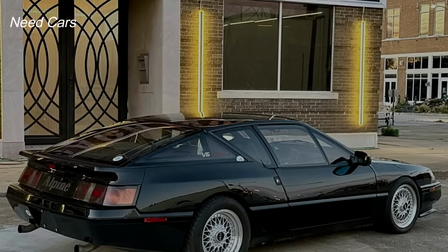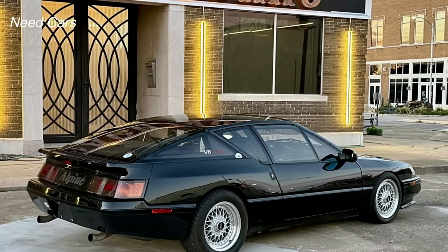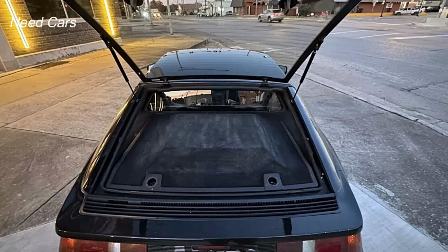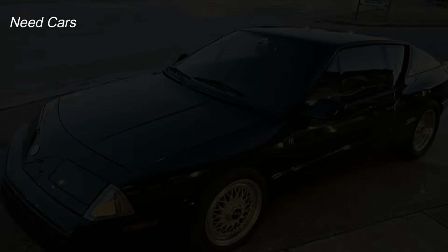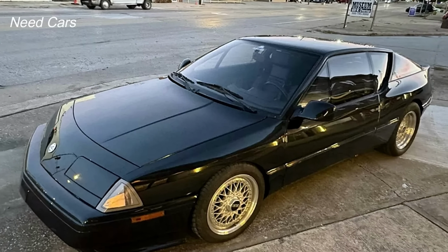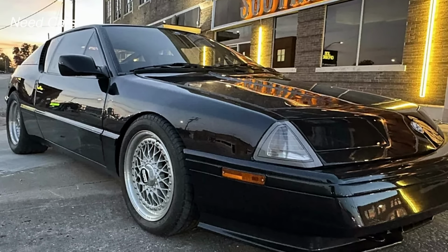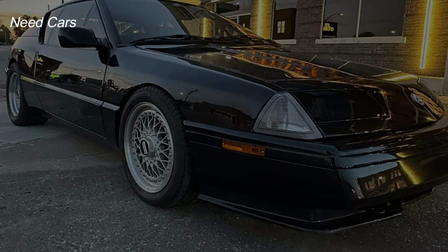Underneath that sloping rear deck lid lies the heart of the beast, a 2.5-liter V6 engine. This was the famous PRV engine, a joint venture between Peugeot, Renault, and Volvo, but in the Alpine GTA Turbo, it was given a serious boost. With a Garrett T3 turbocharger strapped to it, the V6 produced roughly 180 to 200 horsepower, depending on the specific market tuning. While those numbers might seem modest by today's hypercar standards, you have to remember the weight factor.